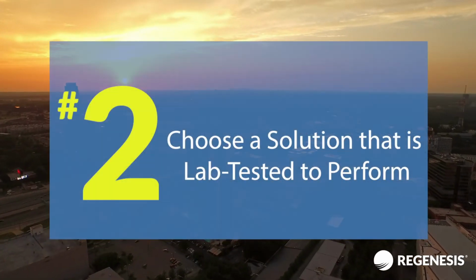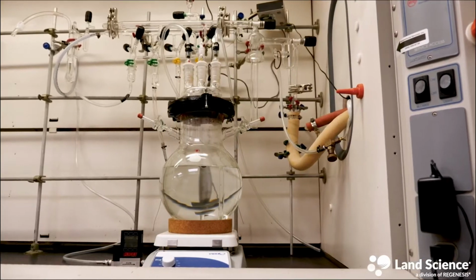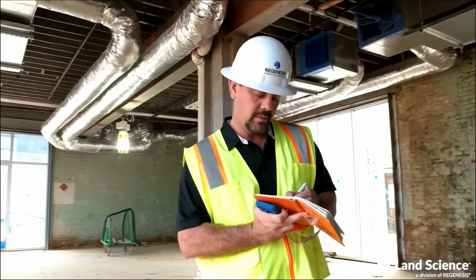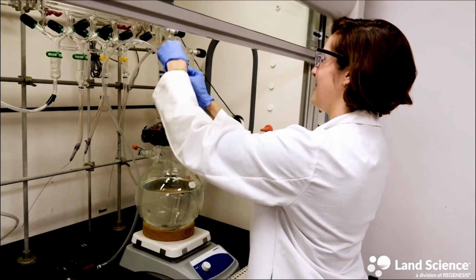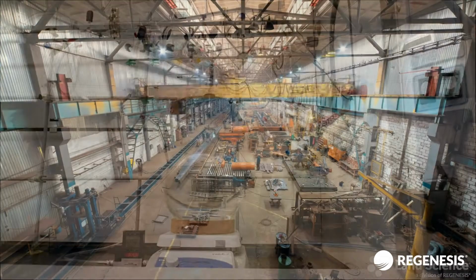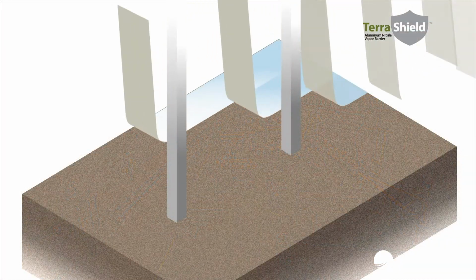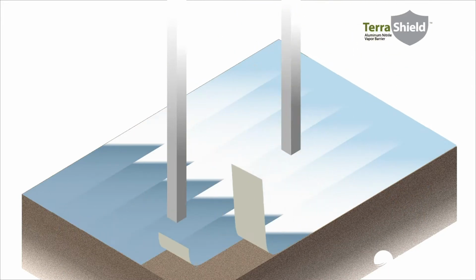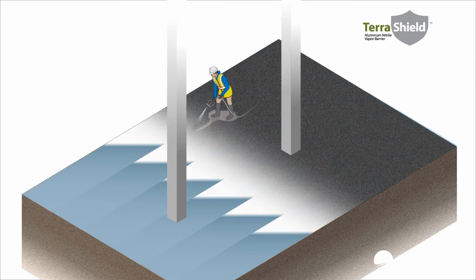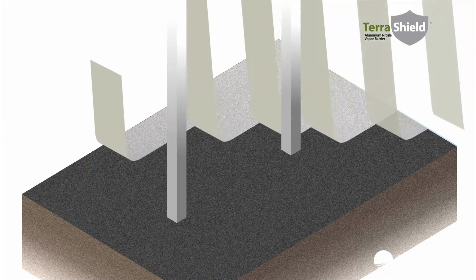Number 2. Choose a solution that is lab-tested to perform. TerraShield is lab-tested and proven to be effective against TCE. Incorporating new aluminum metallized film and an innovative design, TerraShield has proven to be effective at resisting TCE diffusion, even at concentrations far above those normally encountered in buildings. The individual components of TerraShield work together to ensure its effectiveness and represents a significant leap forward in performance relative to alternative vapor barrier systems.